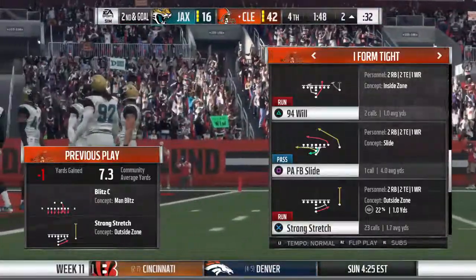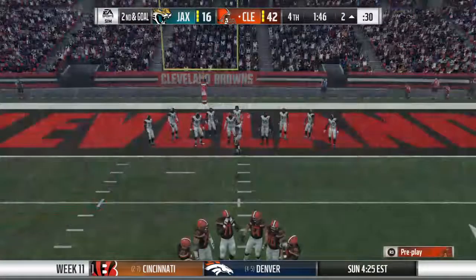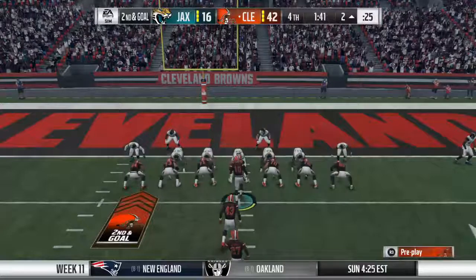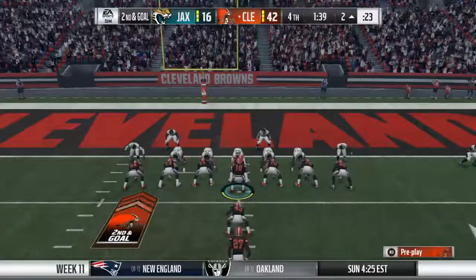Got to give a lot of credit to the defensive front there. They held their ground, pretty much stoned them on that play, and ended up creating a lost yardage play. Yeah, drop them from the 1 back to the 2.